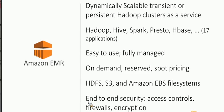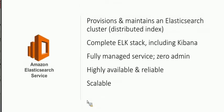So you have the means, should you choose it, to accomplish access controls over who can control the EMR clusters, firewalls, and VPCs, subnets, ingress, egress. You can control all that, but also importantly, encrypt from end to end in order to operate EMR.